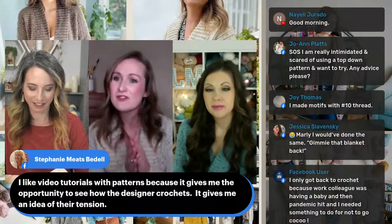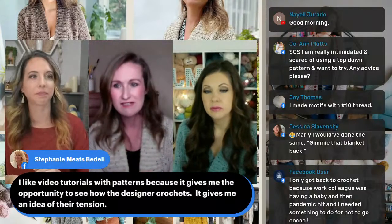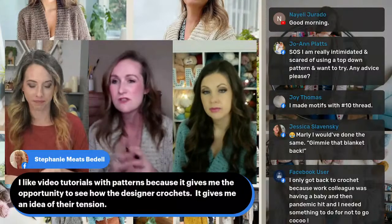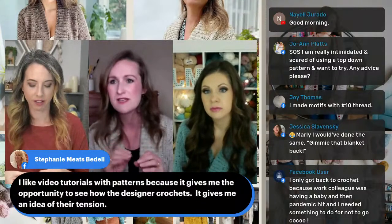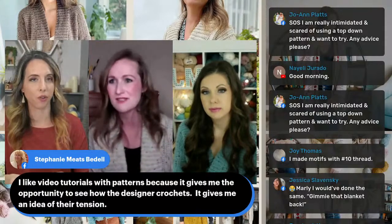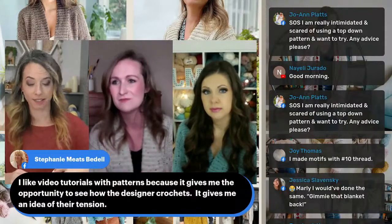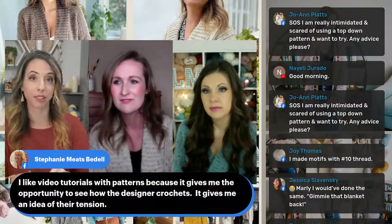But I've converted her into now blocking everything. She didn't block things generally beforehand, and her knitting is absolutely exquisite, and now she blocks it. It's just another level of exquisite. The difference that blocking makes is just amazing, isn't it? Blocking is incredible. Yes.